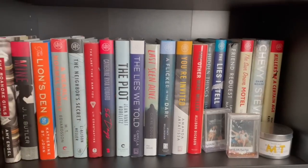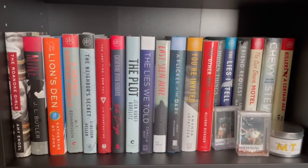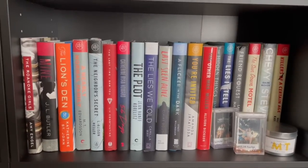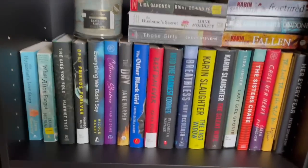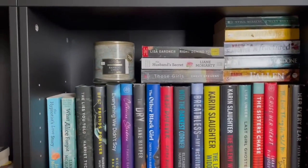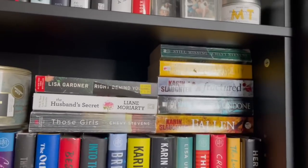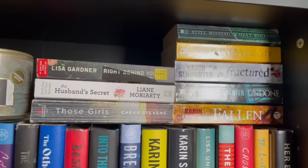I love the way this shelf looks. I don't know, it's something about all the spines kind of matching up. I love the look of hardbacks on shelves. And the shelf below is also hardback unread thrillers, plus a couple Liane Moriarty books over here on the corner. And then all of the unread thriller mass market paperbacks that I have.